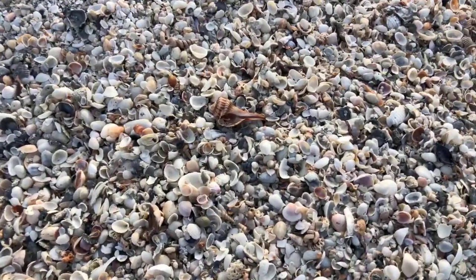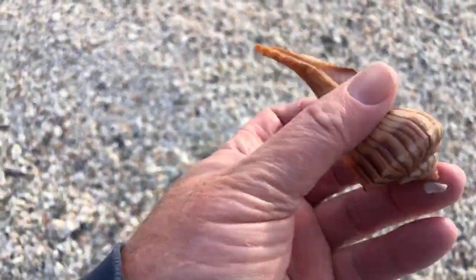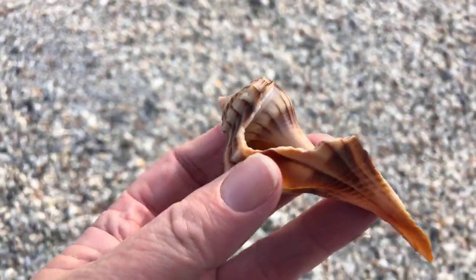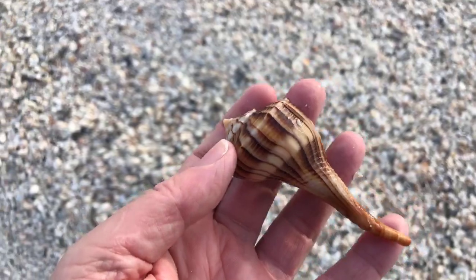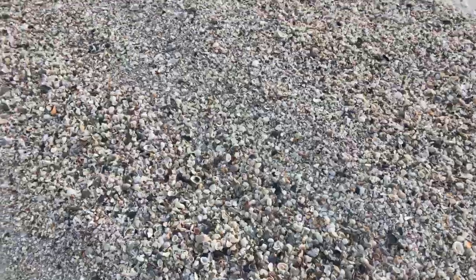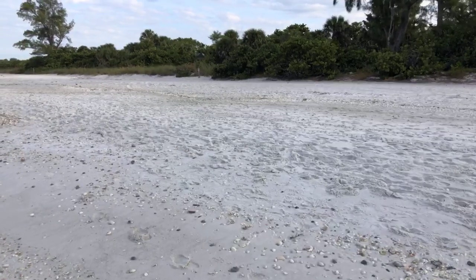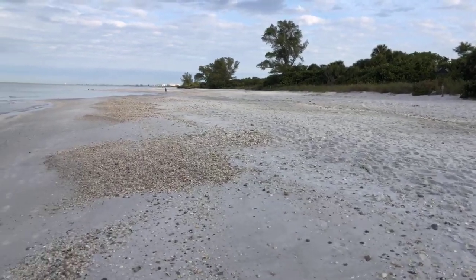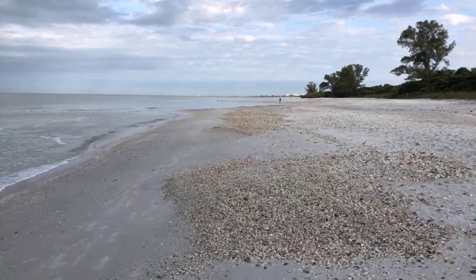Darn, there's a beautiful whelk. Beautiful colors, but unfortunately it's got a big chip in it. That is absolutely gorgeous color. That would have been a beautiful specimen of a lightning whelk if it wasn't broken. Gorgeous lightning whelk. Somebody might take that. You know, beauty is in the eye of the beholder. That's what they say. It goes with everything in life. People, animals, flowers, shells.